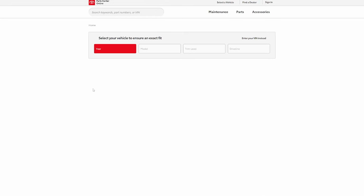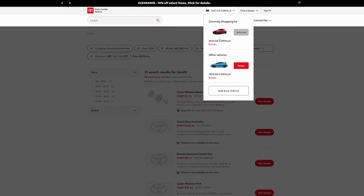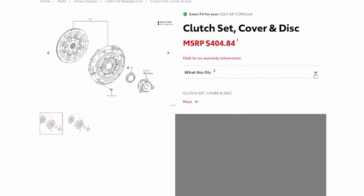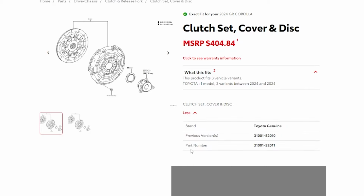As you can see, when you search for a 2023's clutch, only the clutch bearing plate comes up. But when you search for a 2024, both the clutch bearing plate and the clutch disc set come up. And when you click on that part, you'll be able to see a couple of interesting things. One, in the What This Fits drop-down box, it lists 3 variants only from 2024 through 2024. That would not include the Core, Circuit, or Morizo from 2023. And two, this new part superseded version is 31001 TAC 52010, which was on the 2023 models.